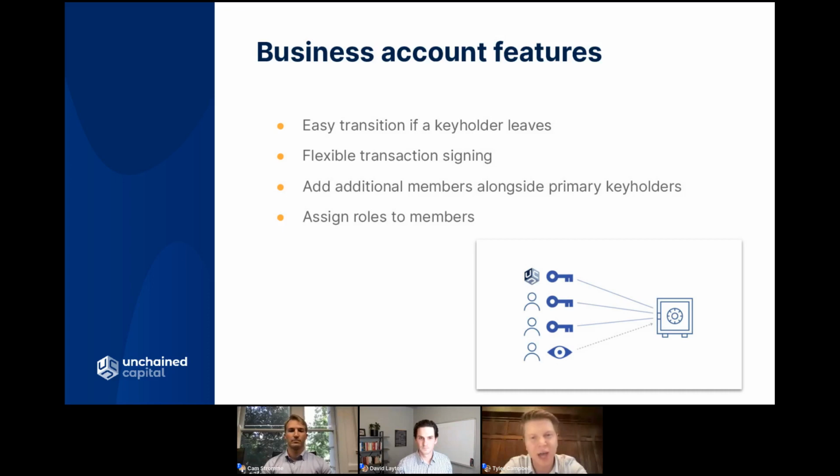What happens if a key holder leaves, a business partner leaves, or what happens if you need to sign transactions from different areas? One business partner might be located in San Francisco, California, the other business partner might be located in Austin, Texas. How do you go about that? So David, I'll hand it back to you.